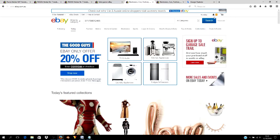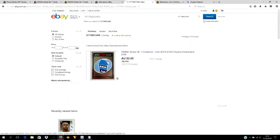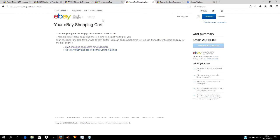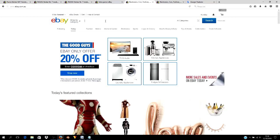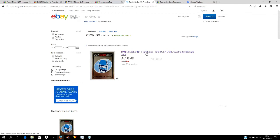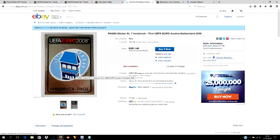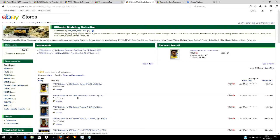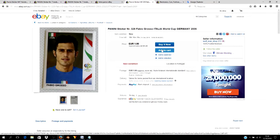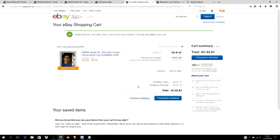Then in English, we can access the Australian one, right? Let's not select this one because we already used it in the previous example. So let's select something different. Okay, I'm selecting this one, but I'm not going to buy this one. We need to select another one. So allow me to select this one. You see, add to cart. And you see, you have the cart feature in the Australian one.